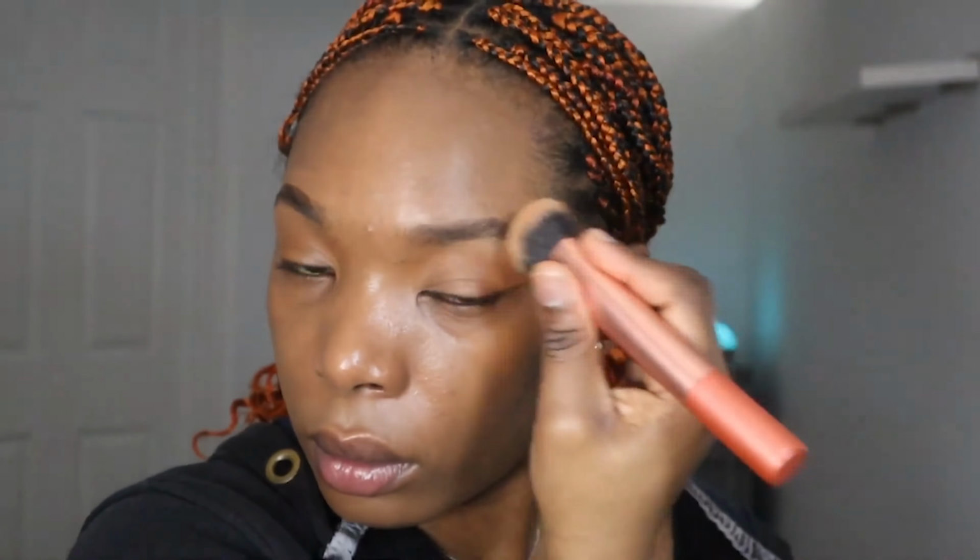Contouring is my favorite step. If I could just contour my face without wearing any other makeup, I would actually do that. The only problem is I would look insane. And that's usually where I place my contours, like forehead, my nose, and always on my jawline. And I'm using the same sponge that I use for my foundation to blend out all the cream products. So my concealer, you'll see me use this very soon to blend out all the areas where I'm contouring as well.